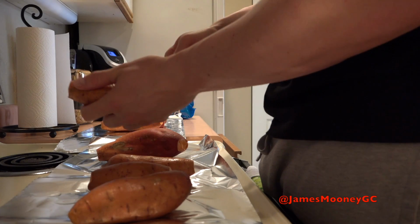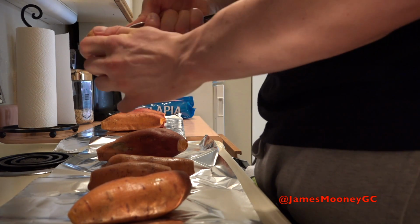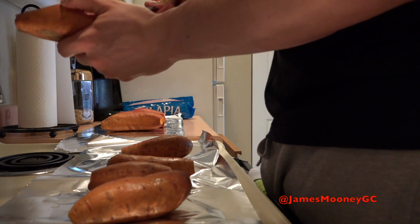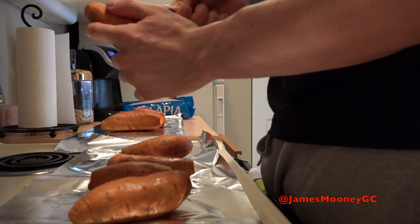Some of these ones are tiny as shit. Little baby sweet potatoes, man. So, I don't know how many pounds of sweet potato this is. I don't even know if this will fit my whole week.